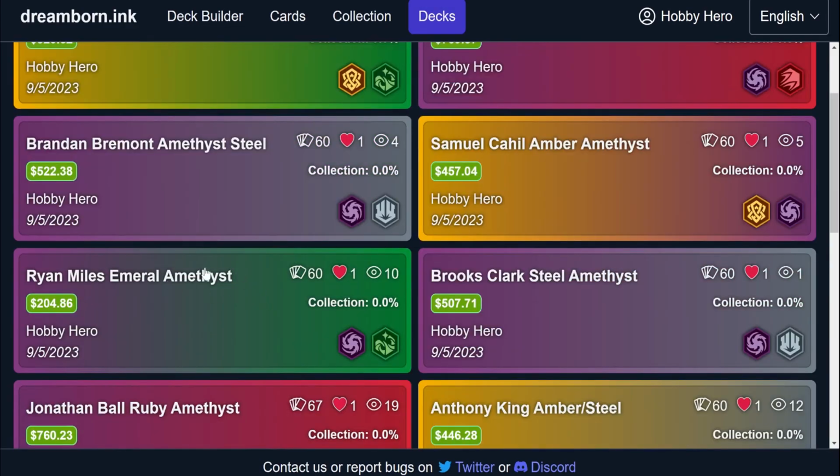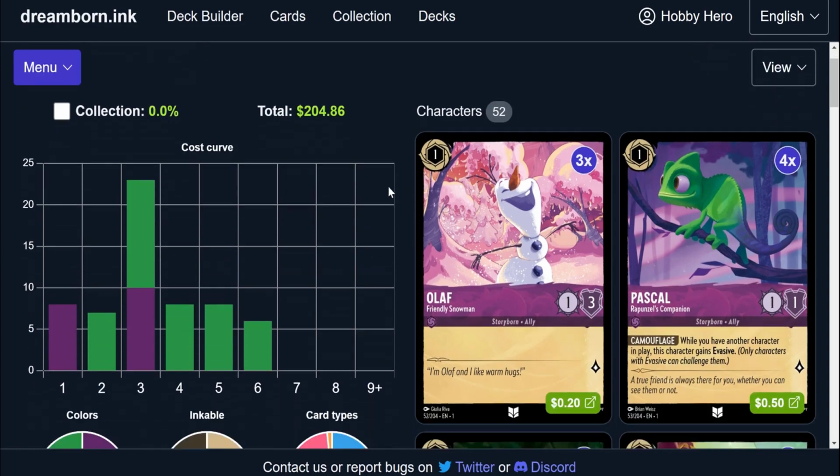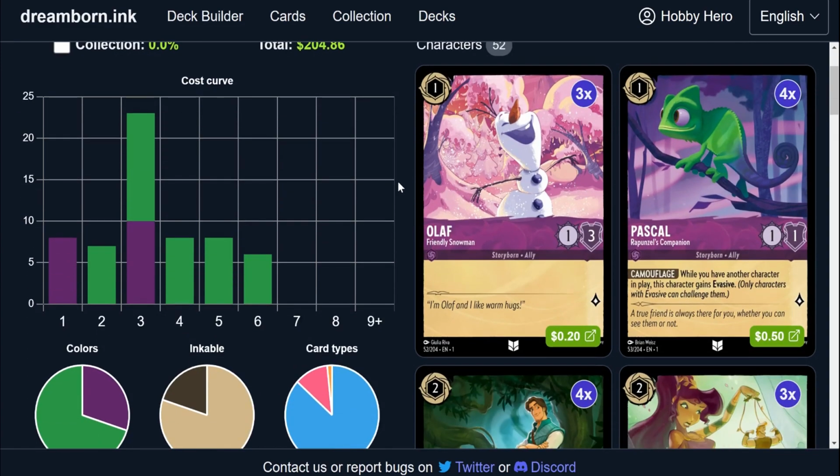The next one up here, we've got Ryan Miles' Emerald Amethyst list. And look at that price tag right there, $205. That's about as budget of a competitive deck as you're going to find in this format. Now, truth be told, I had not tested this color combination very much, and there are some really odd choices in this build for sure.